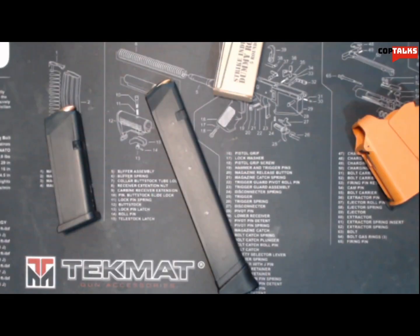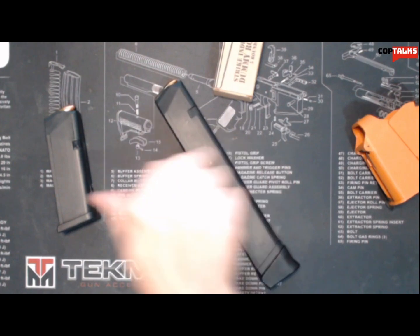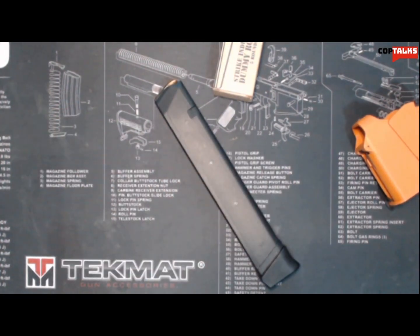Kind of curious. I got my not for cocaine shipping scale over here. So fully loaded with 115 grain Winchester brass cased ammo, that 33 round mag is coming in at 1 pound 3.2 ounces. That is a chunky monkey right there. The 15 rounder with 14 in it comes in at 8.6 ounces.